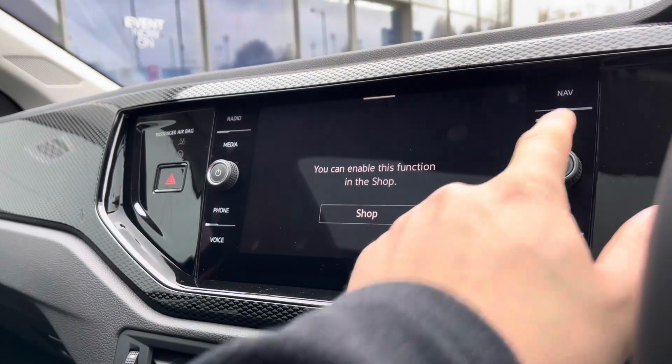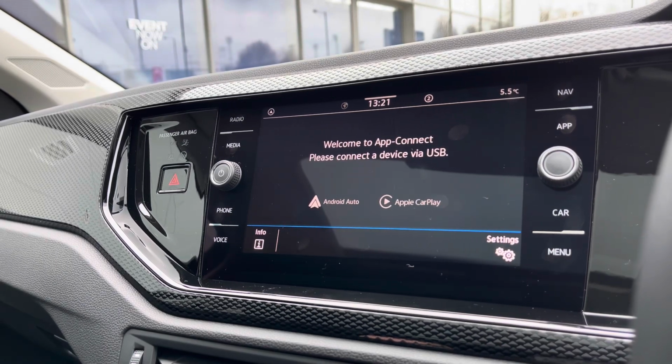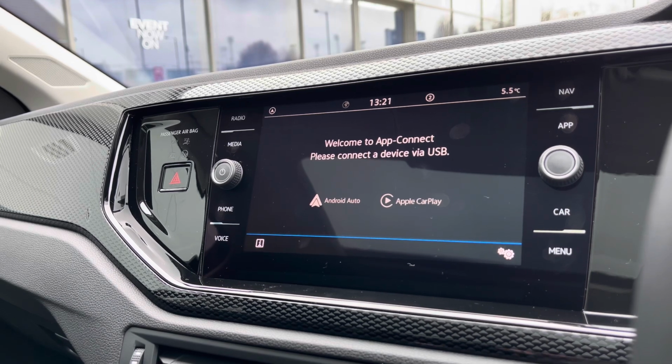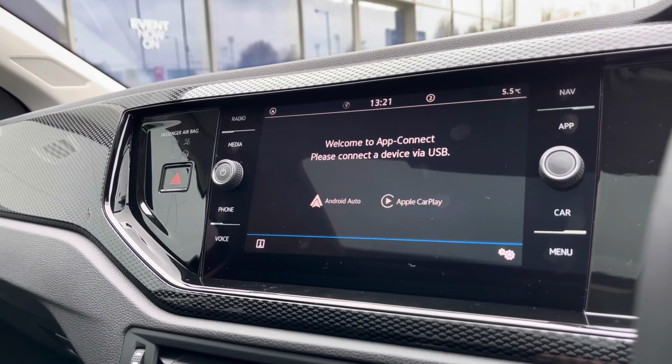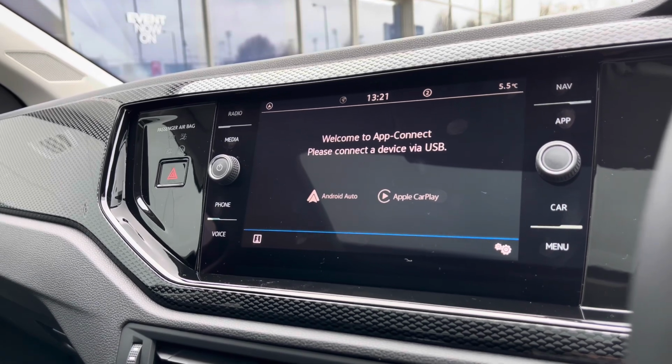navigation you're prompted to purchase at additional cost. However, going into App Connect, we're going to access the Android Auto and Apple CarPlay, which will allow you to bypass the limitation by accessing features like Google Maps and Waze navigation from your phone directly through the car's infotainment screen, which is a great addition to offer a more confident driving experience.